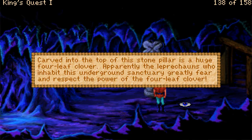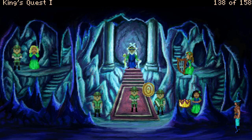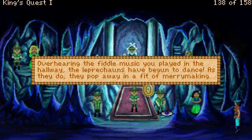Carved into the top of the stone pillar is a huge four-leaf clover. Apparently, the leprechauns who inhabit this underground sanctuary greatly fear and respect the power of the four-leaf clover. Overhearing the fiddle music you played in the hallway, the leprechauns have begun to dance. As they do, they pop away in a fit of merrymaking.